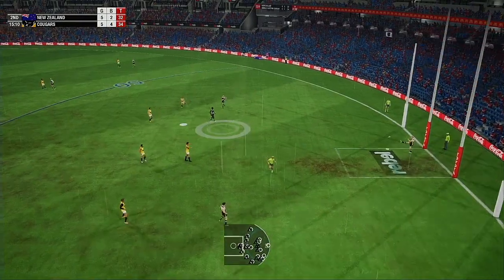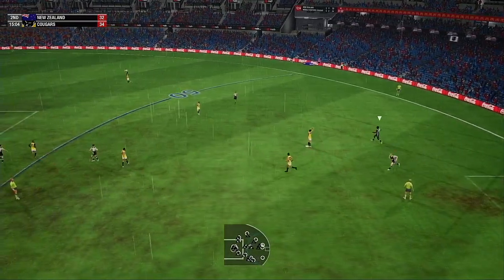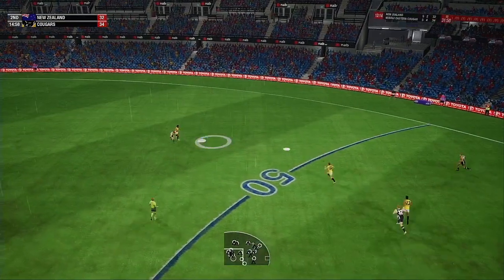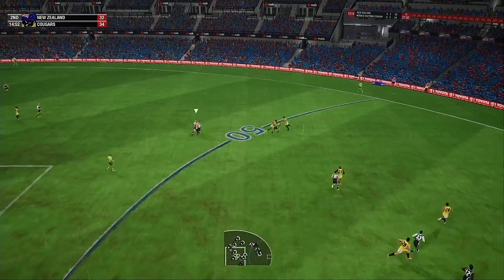Deciding where to go with the kick in. Takes it well. Puts boot to ball. Lloyd takes the mark uncontested. Ends up turning this ball over. Scoops up the ball.